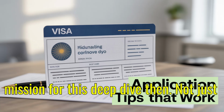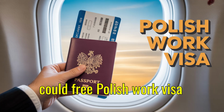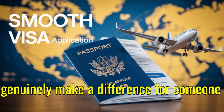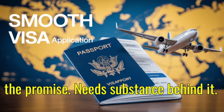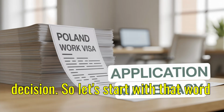Okay, so that's our mission for this deep dive then. Not just to say, hey, catchy title, but to really dig into the implications. What could free Polish work visa actually mean? Good question. And what kind of smooth application tips would genuinely make a difference for someone trying to navigate this? Right, because the promise needs substance behind it. Exactly. It's about understanding the value of clear guidance when you're making potentially a pretty big life decision.